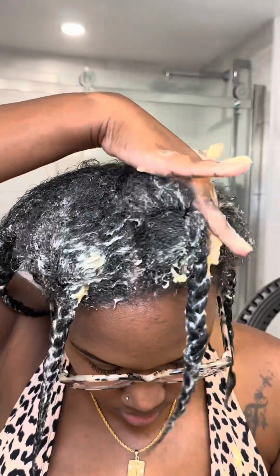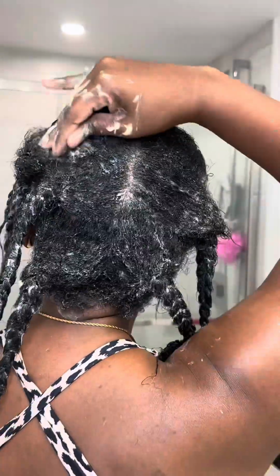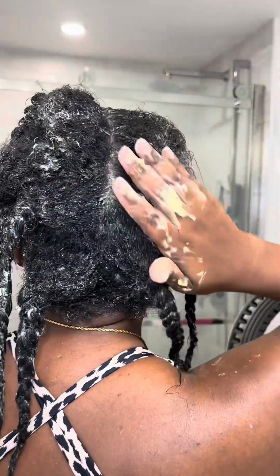So yeah, I love this. It stayed on for about anywhere between 45 minutes to an hour. You don't want to keep the protein treatments in. They do a lot for your hair, like the elasticity, strengthens your hair, softens your hair, but you don't need too much of the protein.